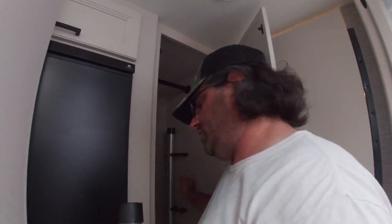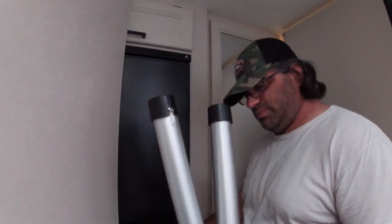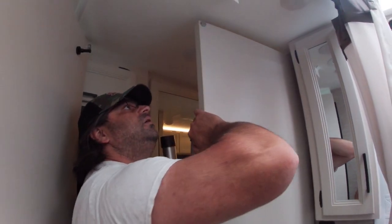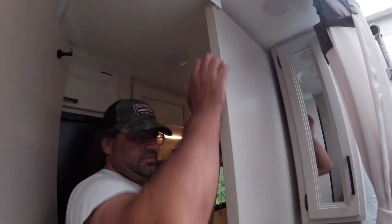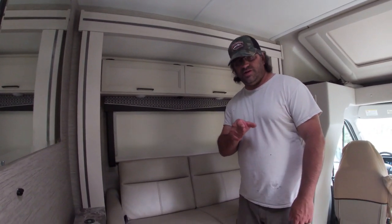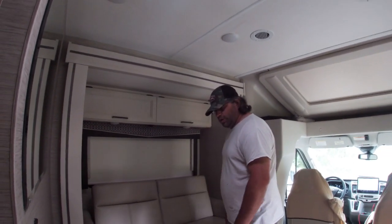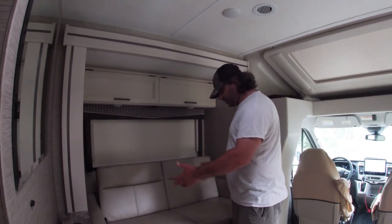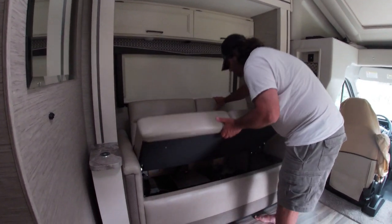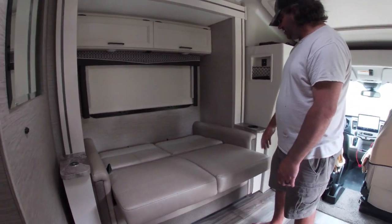Actually, this will be my first time doing it, so. And then there's magnets up here that latch on. All right, so you know what we forgot to show you guys? We forgot to show you that this couch doubles in as a bed. So if you have more than one guest or two, whatever, this can double up as a bed. So what you do is you lift this up, and there's our bed.